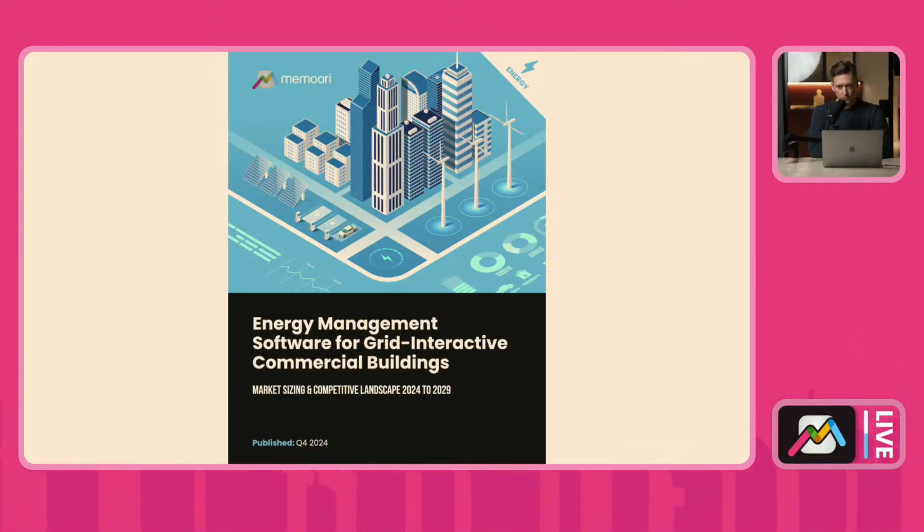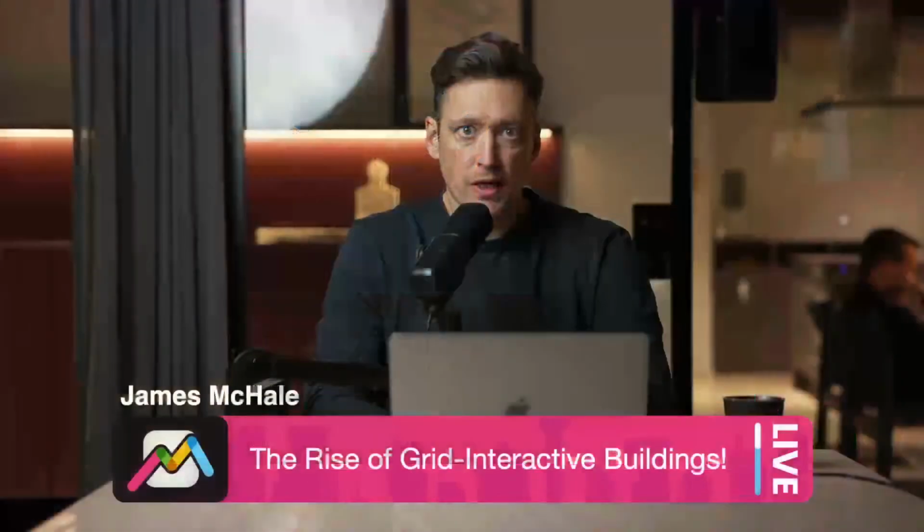Specifically, we're talking about the role of software in transforming commercial buildings into active and responsive participants in the energy grid. So it's a real fundamental transition in buildings. We're moving from energy consumers into prosumers, right? Into entities that not just create energy, but also use it and sell it back to the grid.